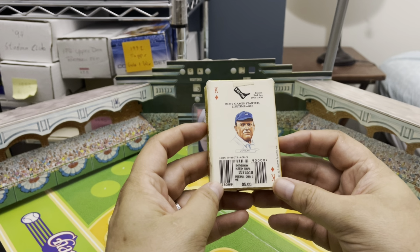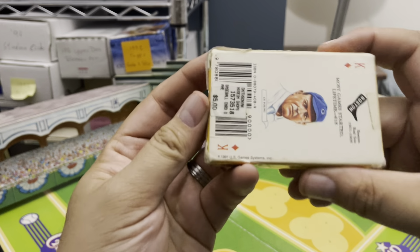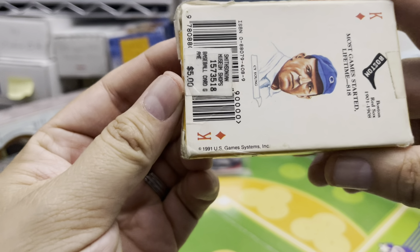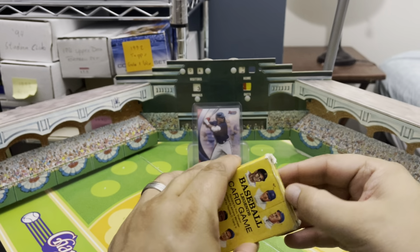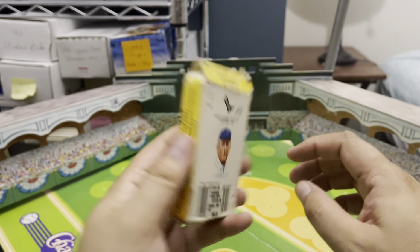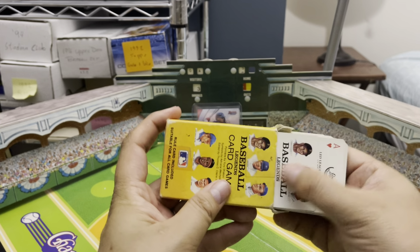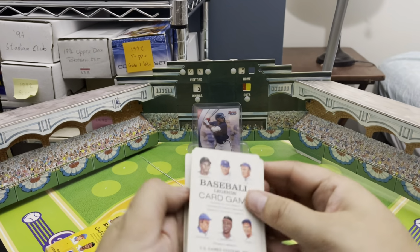And I was hoping it was, like, it said it was the Baseball Legends card game. You can see down here it was made in 1991 by U.S. Games Systems. I assumed it was some kind of card game until you looked on the back and it just looked like regular playing cards. And sure enough, that's exactly what it is. It is just standard playing cards.